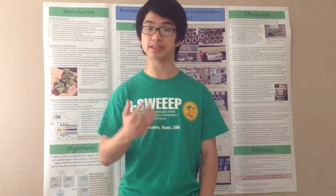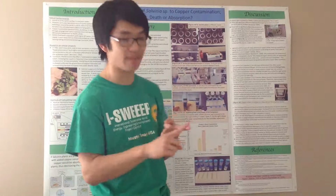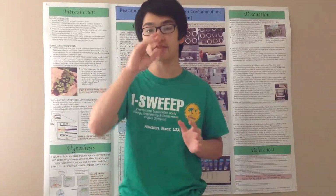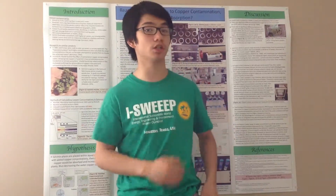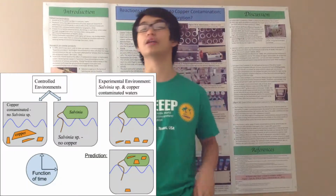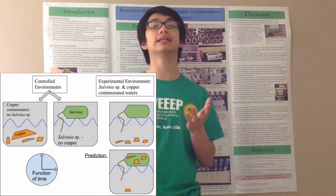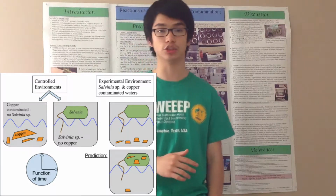So my procedure consisted of a constant mass of salvinia plants within different copper concentrated waters. I used 5.2, 6.5, and 10.4 ppm, which aren't actually random numbers, but are in fact multiples of EPA's 1.3 parts per million, which is the maximum concentration for safe drinking water. In addition, I had two controlled environments in which one had no copper and only salvinia plants, and the second controlled was the other way around, to make sure that no other variables were changing my copper concentration data.